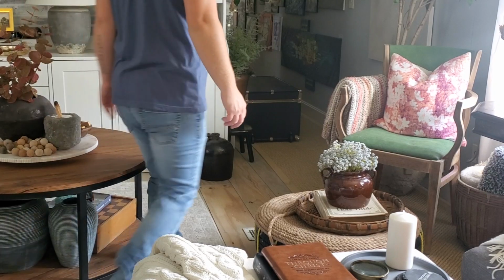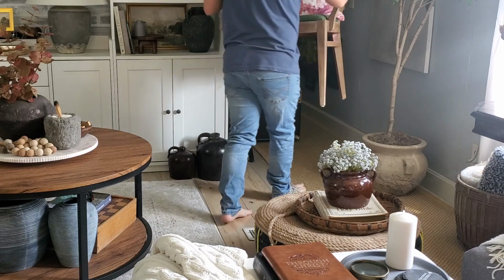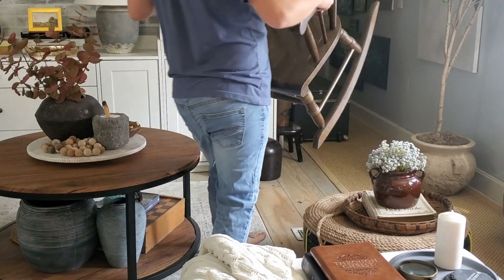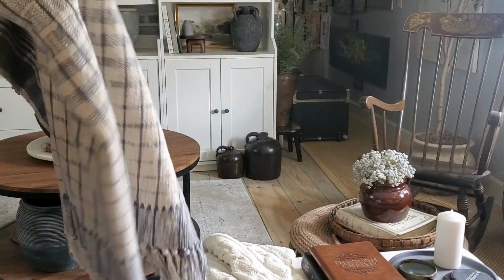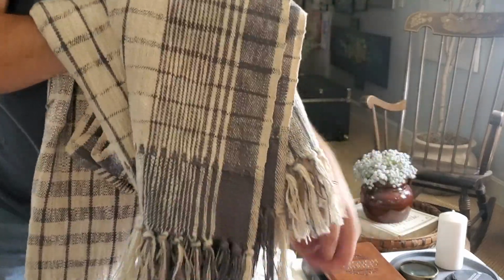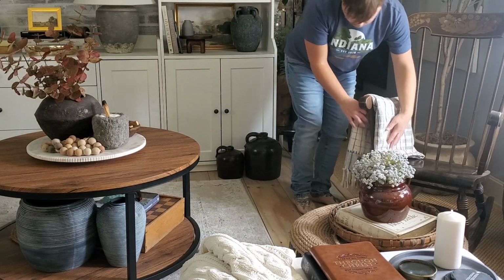The first thing I wanted to tackle was this chair over here. It could stay, but I really wanted to put a rocking chair over here. I just feel like it gives a really warm, cozy vibe. And I actually found this antique rocking chair off Facebook Marketplace for only $20. And then I found this blanket here from the thrift store. It is a Studio McGee blanket. I only paid $13 for it, which I thought was a steal. So I just went ahead and styled it across the arm of the rocking chair. And then I had this pillow that I wanted to add as well.